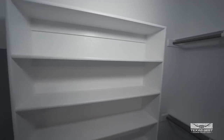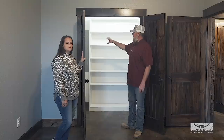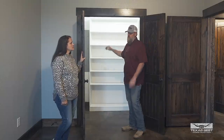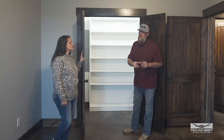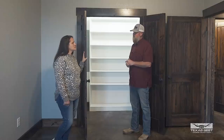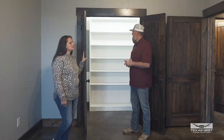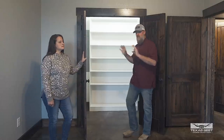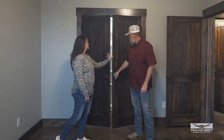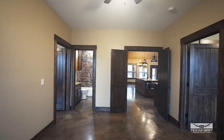Now we do have the electrical panel in this room, primarily because of where the location was. We had to kind of flip it around a little bit, but you'll see on the other side later where we had some gained storage space for that reason. So moving right from here, we'll show you guys the other bedroom off of this side.